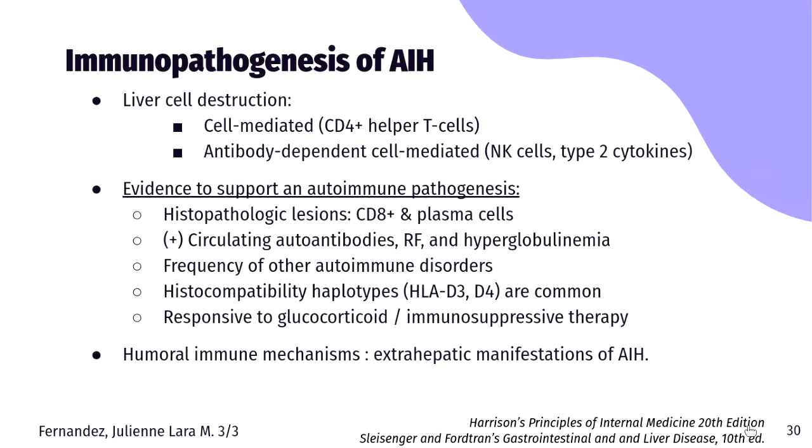So, evidence to support an autoimmune pathogenesis in this type of hepatitis includes the following five. The first one is that in the liver, histopathologic lesions are composed predominantly of cytotoxic T cells and plasma cells. The next is circulating autoantibodies such as nuclear, smooth muscle, or thyroid. Also, rheumatoid factor and hyperglobulinemia are common. The third one would be other autoimmune diseases occur with increased frequency in patients and their relatives who have autoimmune hepatitis as well. The fourth one would be histocompatibility haplotypes associated with autoimmune diseases are common in patients with autoimmune hepatitis. And the fifth one would be this type of chronic hepatitis is responsive to glucocorticoid or immunosuppressive therapy.